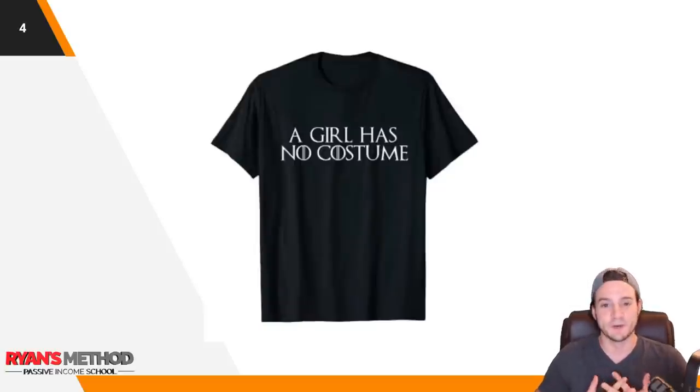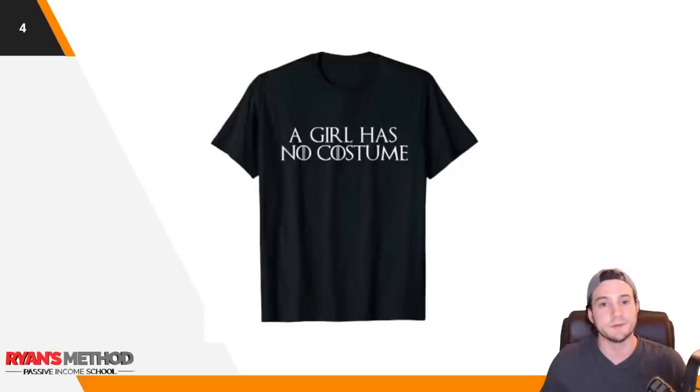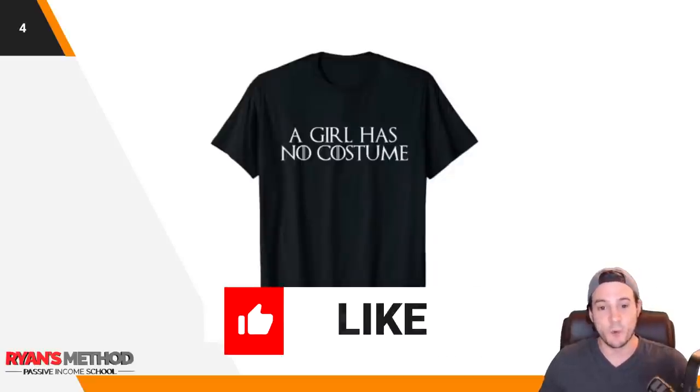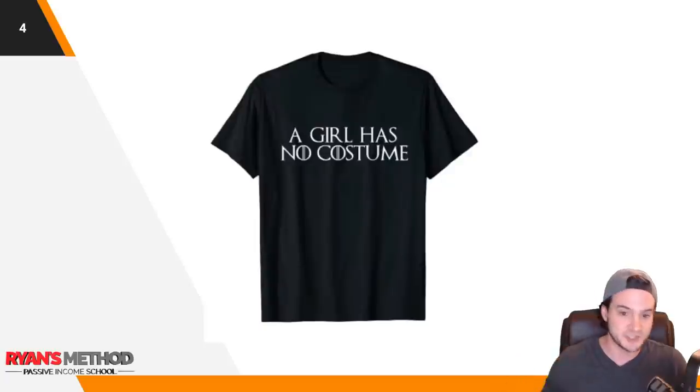If you guys don't get the reference, this is a play on words from a quote from a popular TV show called Game of Thrones. It was really popular until the final season, the eighth season, where they absolutely ruined the show. Even just thinking about it, having flashbacks to how good that show was up until the final season, and they rushed it out and they made it shorter than it should have been, and it was just awful.